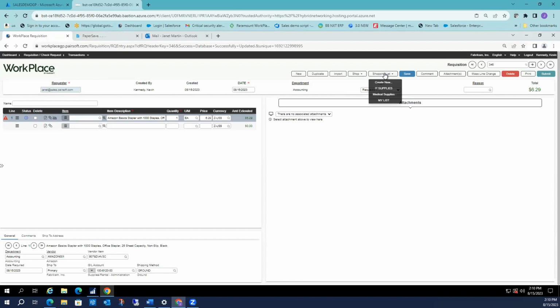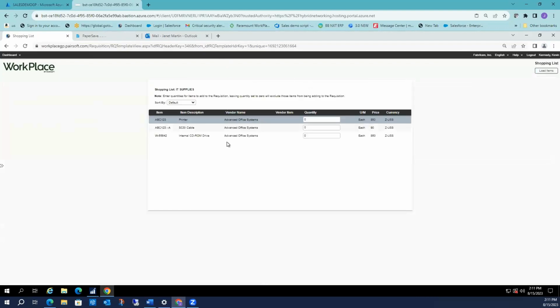We also support shopping lists, and shopping lists can be set up 3 different ways. An end user could set up a shopping list, and that could be like, here's all my favorite things that I purchase all the time. A department manager can set up a shopping list, and only people assigned to their department or maybe purchasing on behalf of their department would be able to see that list. And I do have one here called IT supplies. So my IT manager went in and said, here's all the available IT items.